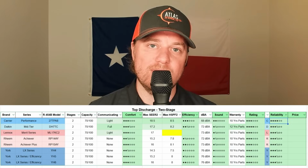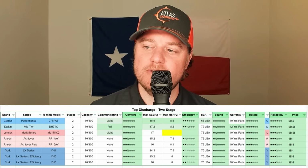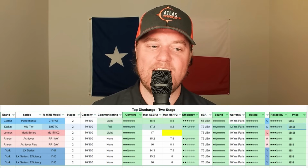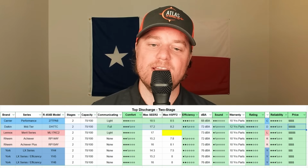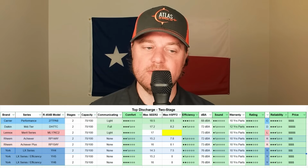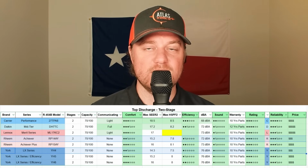And when it comes to reliability, Carrier is going to be the most reliable on this list, because in the HVAC industry, Carrier and Trane are constantly battling for the top slot in this category. And keep in mind, if any of these systems are not installed correctly, reliability goes right out the window. And when it comes to pricing, Lennox is most likely going to be the most expensive on this list. After that, we have Daikin, and that's because since it's a fully communicating system, it's going to drive up the install cost. The cheapest on this list is going to be the Rheem and York entry-level models, while everybody else is going to fall somewhere in between.